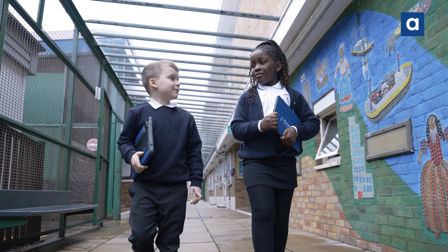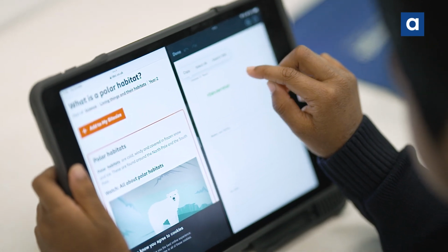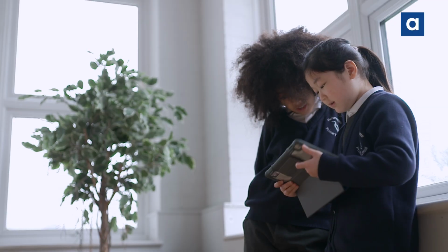We've worked with Heronsgate for many years now, and it's been a real privilege and pleasure to see them grow and develop in that time. We've helped introduce many solutions at Heronsgate, predominantly Jamf, Showbie, Trilby, and what's been really great is how the school have embraced them, and they are now a real shining example of how to use those products and get the most out of them.